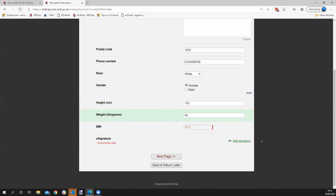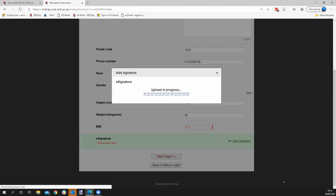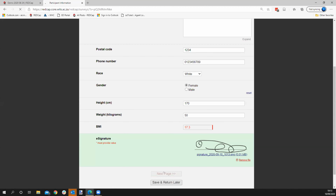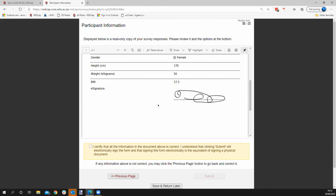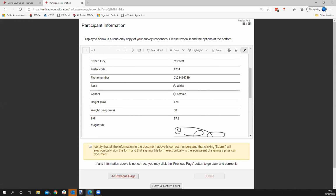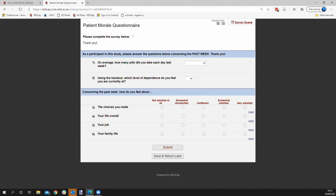And because I've enabled this form as an e-consent form, I can also add a signature. The e-consent framework allows you to save a PDF snapshot of what you have signed, and you can certify that it's correct. Submit, and then it will take me to the actual questionnaire, and this is the part that will get repeated every week. So you'll see that the initial process is fairly seamless. It's 3 different instruments, but from the perspective of the person filling it in, it's all one process.